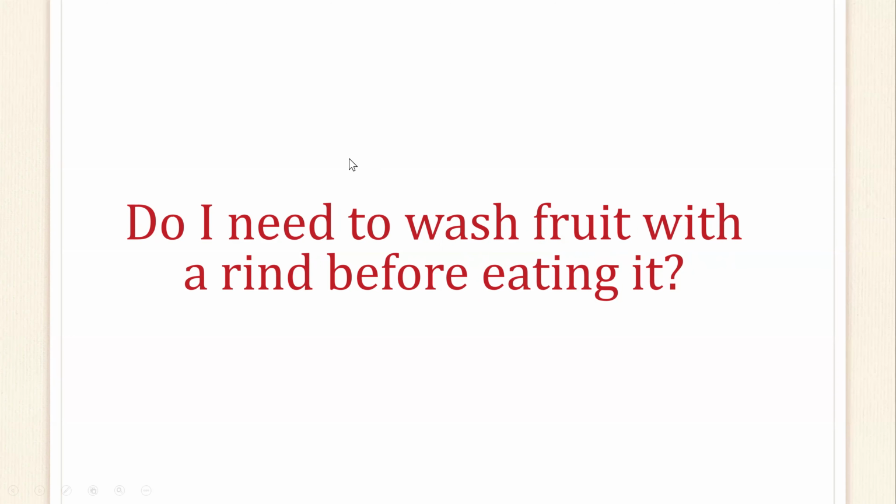Now, whether or not that applies to something like a banana, I wouldn't think so, because you're not actually going to be cutting into it. If you're going to be slicing the banana through the peel, then yes, you definitely want to make sure you're washing the rind beforehand. And just plain old cold running water is all you need. You don't have to invest in any of the fancy fruit and vegetable washes. And by all means, don't use any type of soap or bleach, because that's likely going to get into that particular fruit and potentially make you sick. So just nice cold running water.